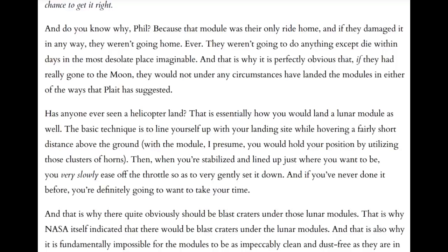Has anyone ever seen a helicopter land? That is essentially how you would land a lunar module as well. The basic technique is to line yourself up with your landing site while hovering a fairly short distance above the ground. With the module, I presume, you would hold your position by utilizing those clusters of horns. Then, when you're stabilized and lined up just where you want to be, you very slowly ease off the throttle so as to very gently set it down. And if you've never done it before, you're definitely going to want to take your time.